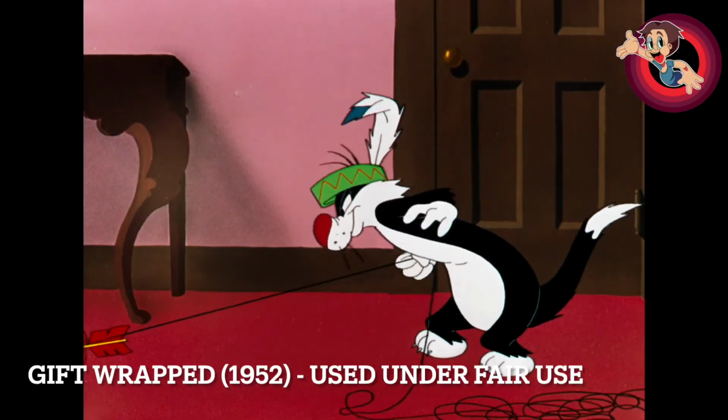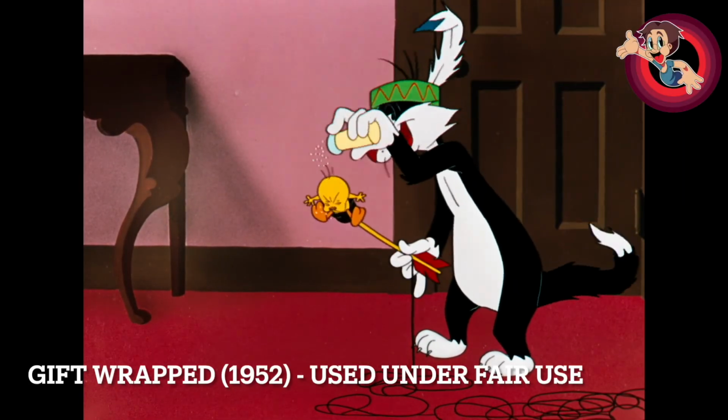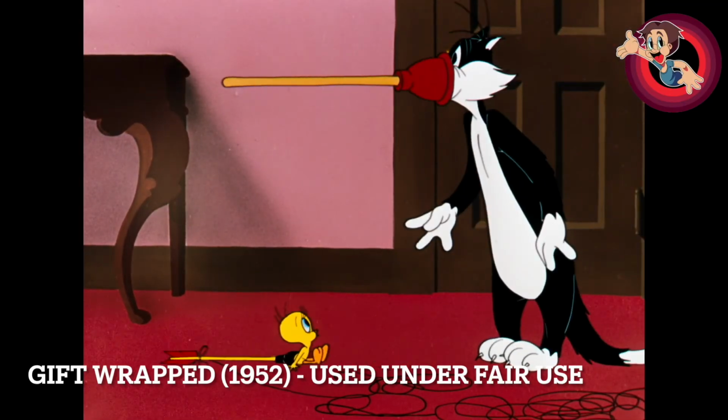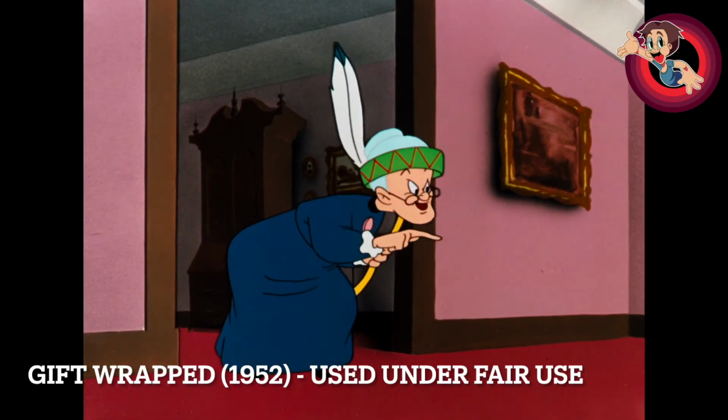Beautiful, beautiful. And speaking of delivery, one of my favorite lines here is the whole shish kebab. Just that delivery is great, on the end of the bow and arrow. Yeah, exactly. Shish kebab.